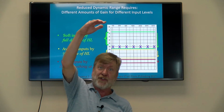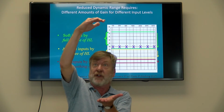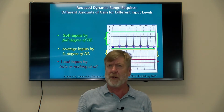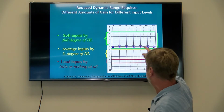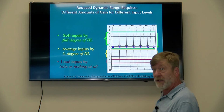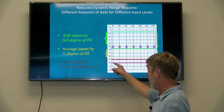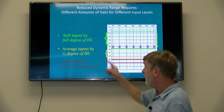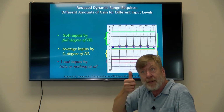He can't hear soft sounds down here. He has to have them here to hear them. And yet 100 decibels, for example, is still too loud. So hearing aids have to use a weird technology, or it's not weird, it's interesting, called compression. And that means they've got to amplify soft sounds by a lot, average sounds by less, and now look at the 90. Let's say if the sound coming in was 90 decibels, how much would you want to amplify that? Answer is not by much. So you can see that the degree of amplification is going down, down, down, as the input sound to the hearing aid is going up, up, up.